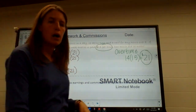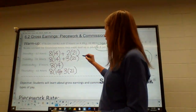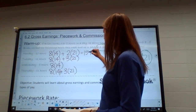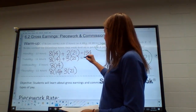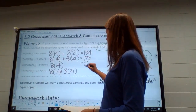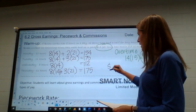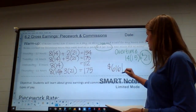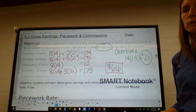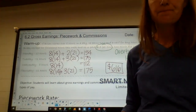Forgive me if I do any math wrong, just fix it if needed. So I multiplied and then added those together. And then he gets a total of $616 for that week. So hopefully that's what you guys got as well. So that's talking about our overtime pay.